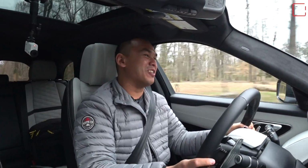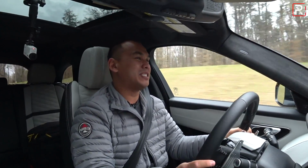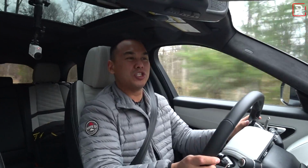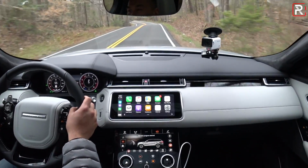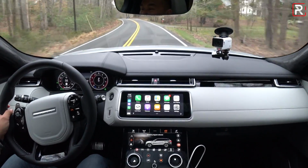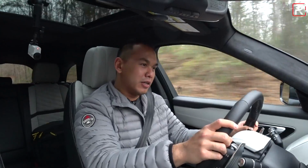Listen to that engine. Wow, that noise is so good. And the 8-speed automatic, it's the ZF one. And it just really reads your mind. It shifts so quickly. Oh, it really makes you wonder how does it shift so quickly? How does it read your mind so well? The engine just has torque and power everywhere.